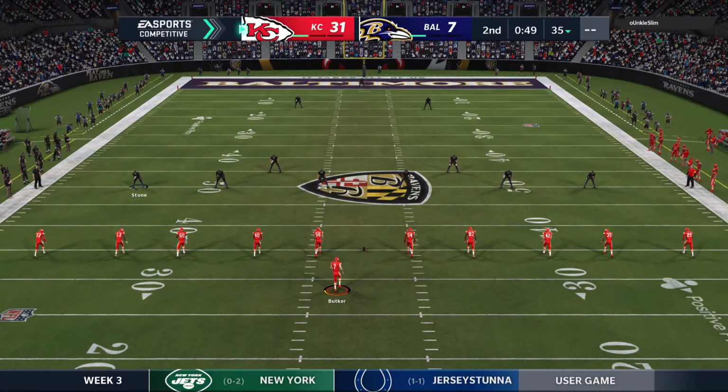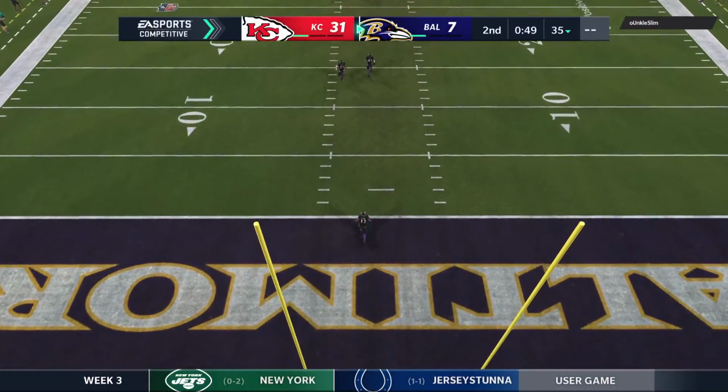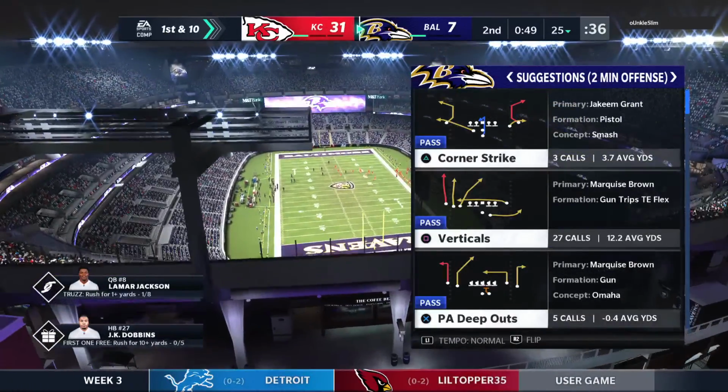Now after the touchdown, here's Butker on to kick it away. That'll be taken about a yard deep. And this will not be returned. It'll come out to the 25. At their own 25-yard line.